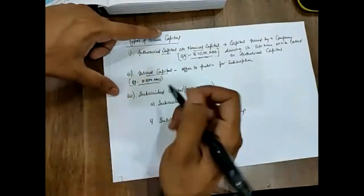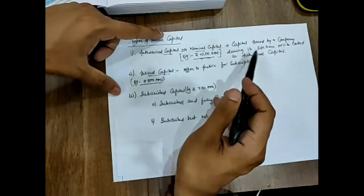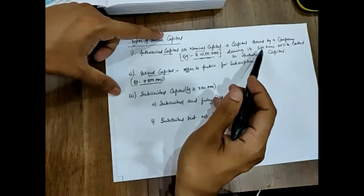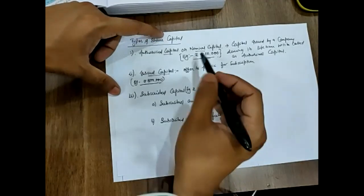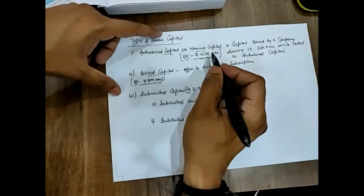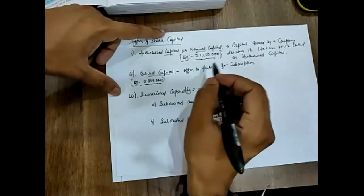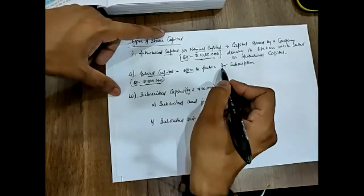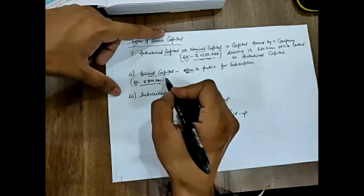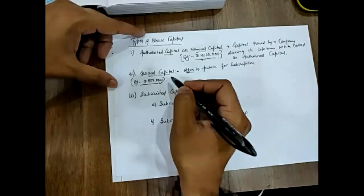So again, authorized capital, that is a capital issued by a company during its lifetime, will be called as authorized capital. We have taken an example ki company ke paas 10 lakh rupay ka total share hai jo company apne lifetime mein public ko issue kar sakti hai, that is called as authorized capital. Again, if out of rupees 10 lakh the company has issued 8 lakh to the public, issued means company has offered to public for subscription. How much? Rupees 8 lakh. Matlab company offer kar rahi public ko ki 8 lakh rupay ka share wo bechna chahti hai. That is called as issued capital.